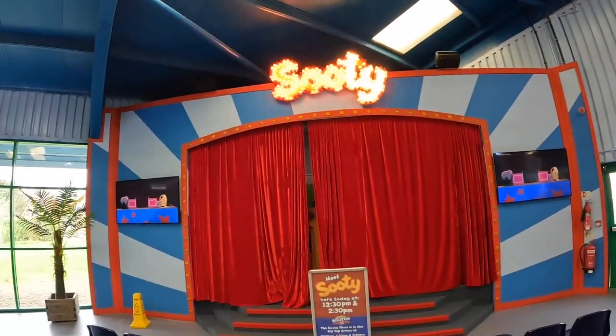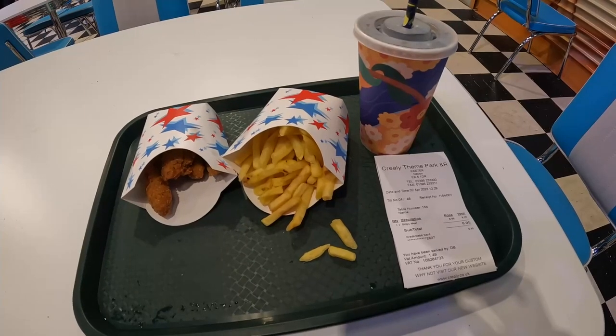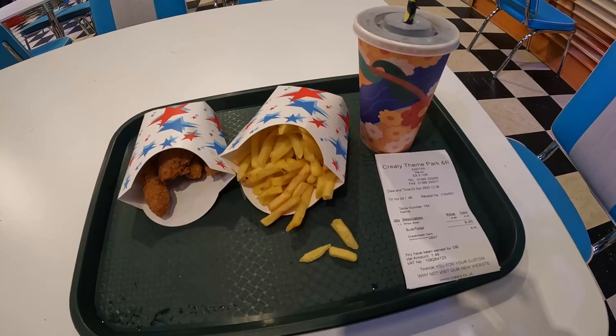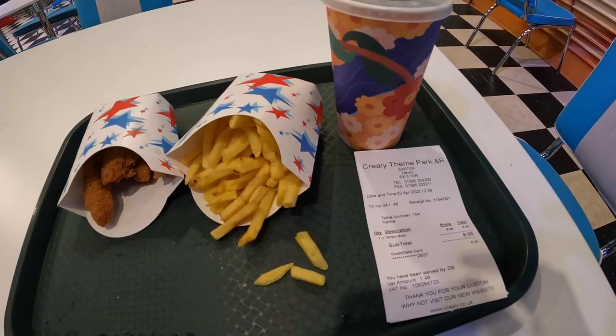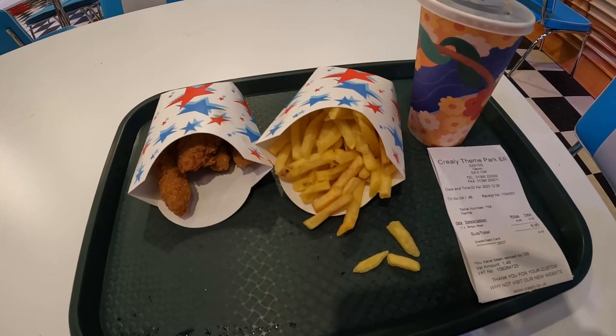There's some screens on either side and that amazing Sooty signage at the top there. That's great. And while inside the building here at Sooty Land, I decided to grab myself some lunch from Sue's Diner. Gone for a nice chicken strips meal. Got the fries there, Pepsi Max drink. And this was £8.95. So yeah, like I say, pretty average theme park prices here.